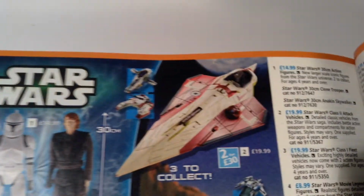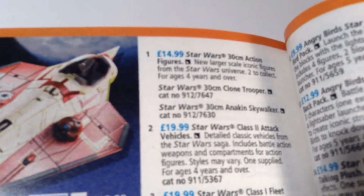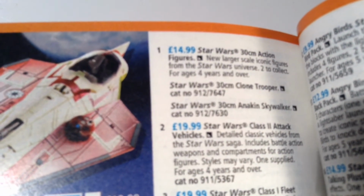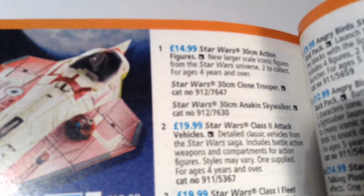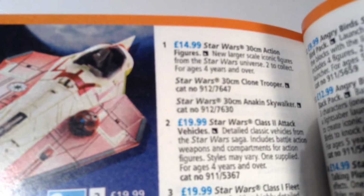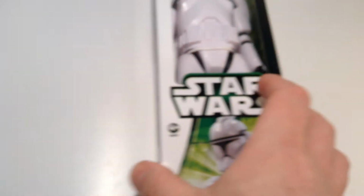And let's have a look, see if we can focus in on these. They are number 1 and number 1 at the top there, $14.99. Yeah, you can see that. You can pause that if you want to have a read. There's the item numbers there as well, should you wish to click and search. But anyway, let's get these guys open. Well, actually no, let's show you the packaging first. Right, let's get these guys open. Let's have a look at the packaging.